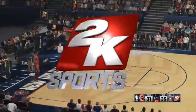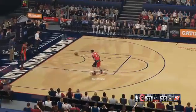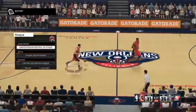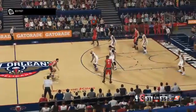Davis is checked in for New Orleans. Allen comes in for Gordon. And some changes here for the Raptors. Raptors trailed by 4.